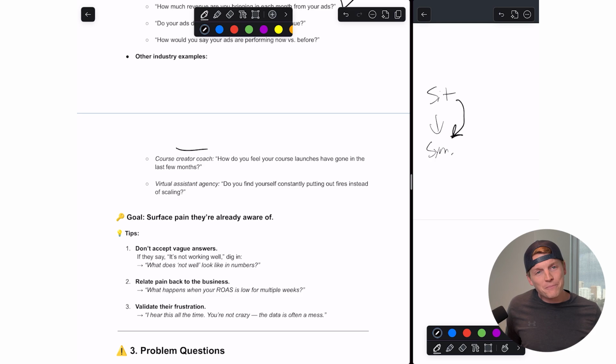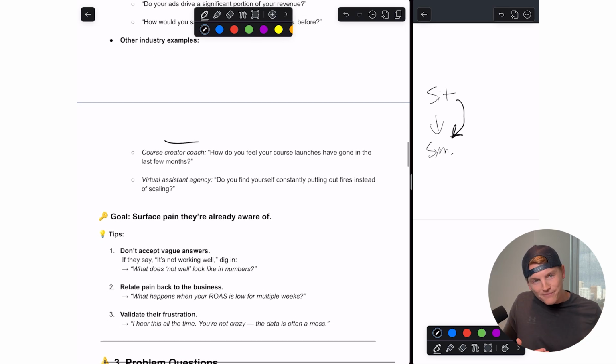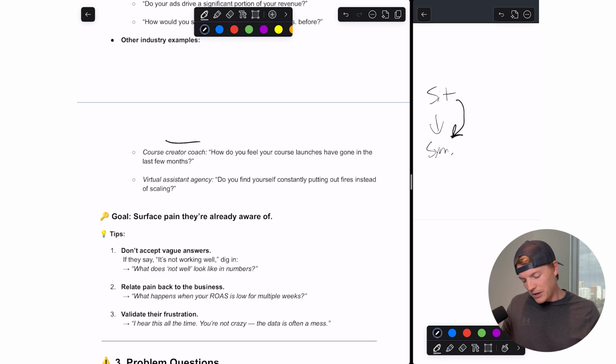Otherwise, they're not going to be on this sales call interested in your sales coaching, your course coaching, right? Their launches haven't gone well, but you have to ask the question to get an emotional response, right? Virtual assistant agency. Do you find yourself constantly putting out fires instead of scaling, right? Now again, go back to tone. If you just ask that, do you find yourself constantly putting out fires instead of scaling your business? That's gonna piss somebody off.